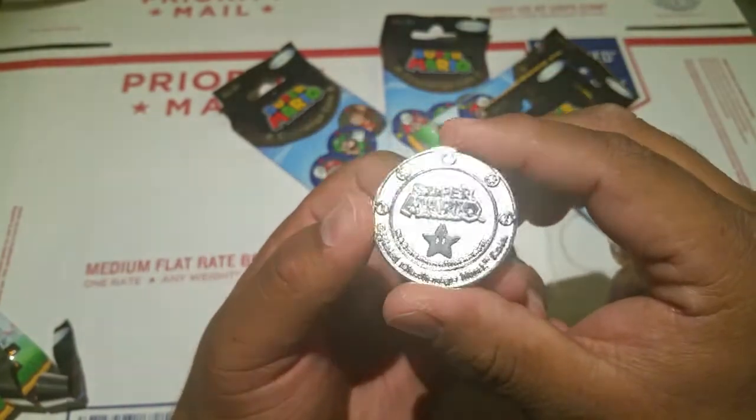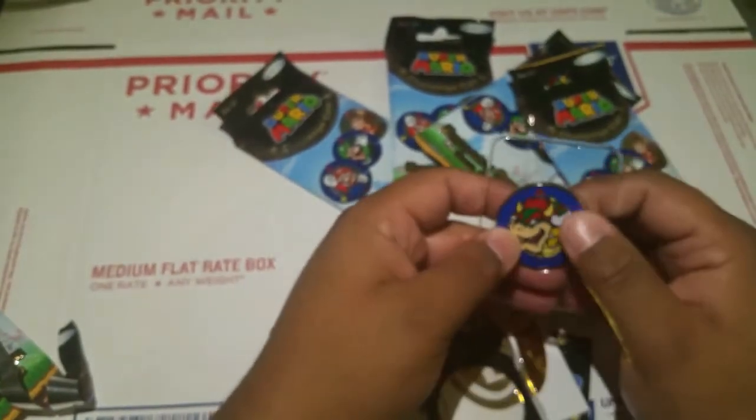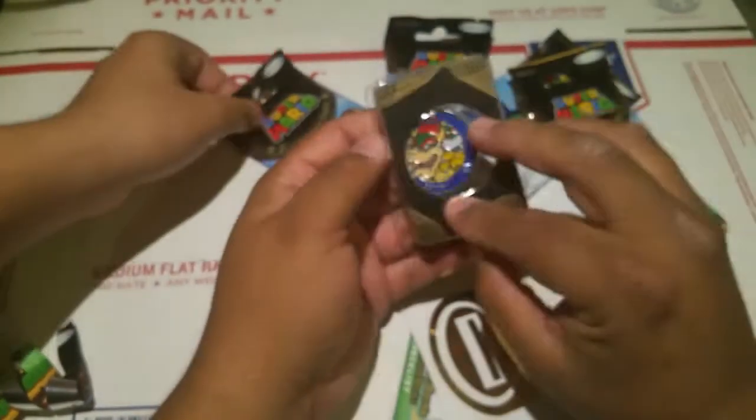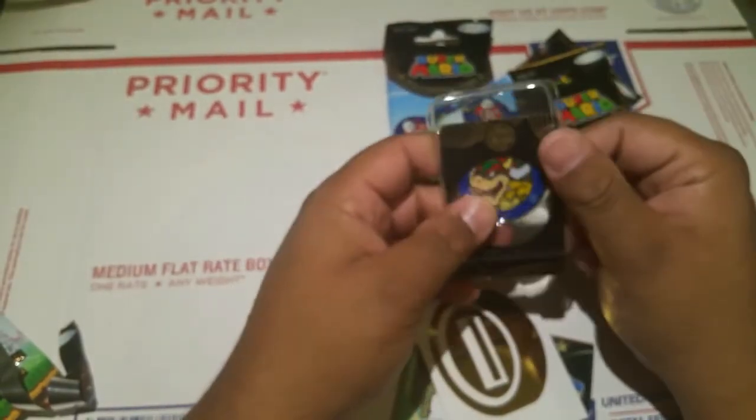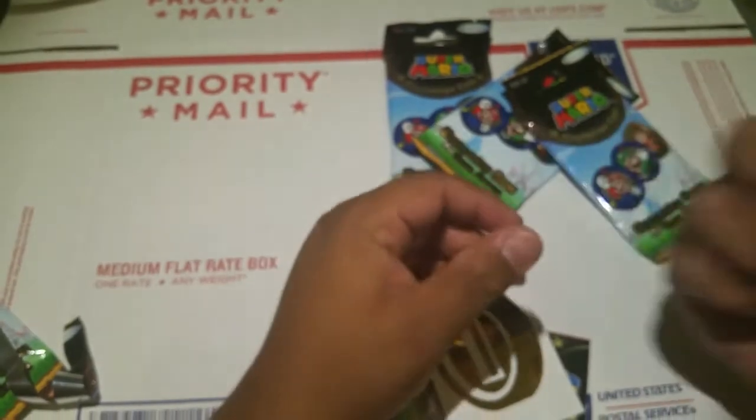Yeah, it's weird. Well, that's pretty cool. I don't know what to say. They look like Slammers, they feel like Slammers. But this case, they have them and it's pretty nice. You could totally display these. Okay, open the next one.